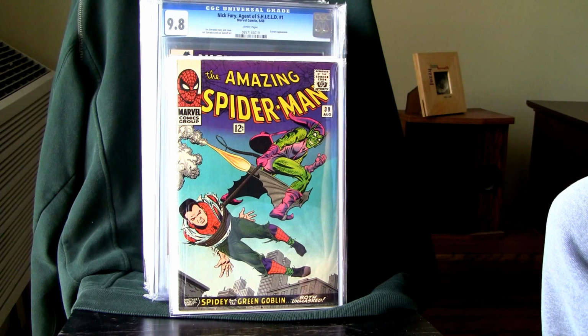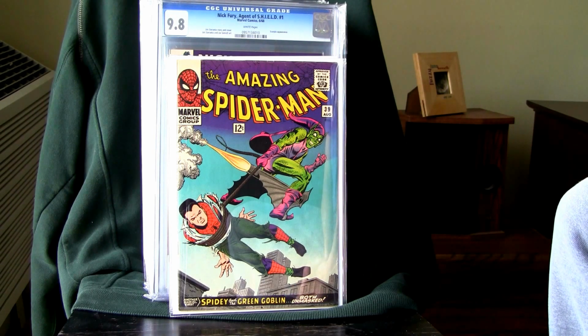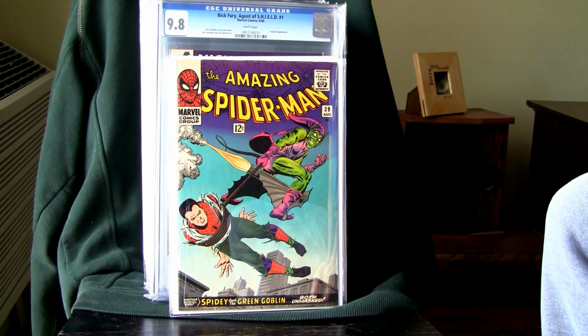I'll go through a little history of myself another time, but I've been collecting comic books for a long time and just got back into it a couple years ago. I've found that I'm really drawn to the covers and the art of the books. I've found myself buying books that I would never have bought in the past. I've always been a Marvel guy, but I started buying some DC books just because of the artists and the covers that I really enjoy.